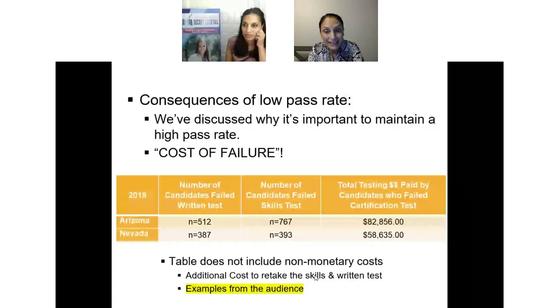The cost of taking the test again, generally speaking, for the written test, it's about $30 to $40 to retake. For the skills test, on average, it's about $80 to $95 to retake. And of course, you add those two up if they have to take both. So about $120 if they have to take both. What other ones? Those are great examples. What are some other things you guys can think about?